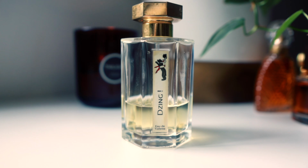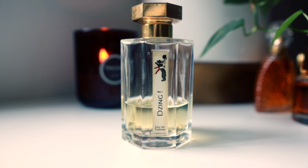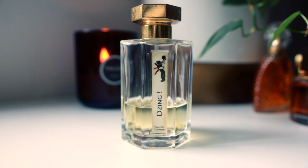Definitely more recently I've started to appreciate those animalic notes a little bit more, and hence why I think I have a much better appreciation for vintage style fragrances and fragrances like Chanel No. 5, which previously I did not get along with at all whatsoever.